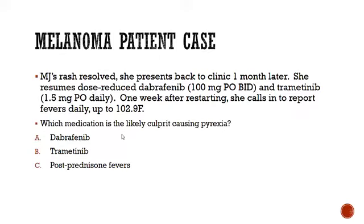1 week after restarting, she calls in to report fevers daily up to 102.9. So which medication is the likely culprit causing her fevers? A, dabrafenib, B, trametinib, or C, post-prednisone fevers? A, yes, it's for sure dabrafenib.